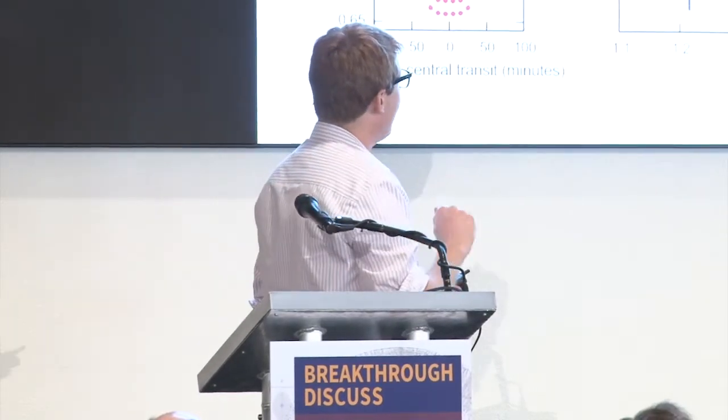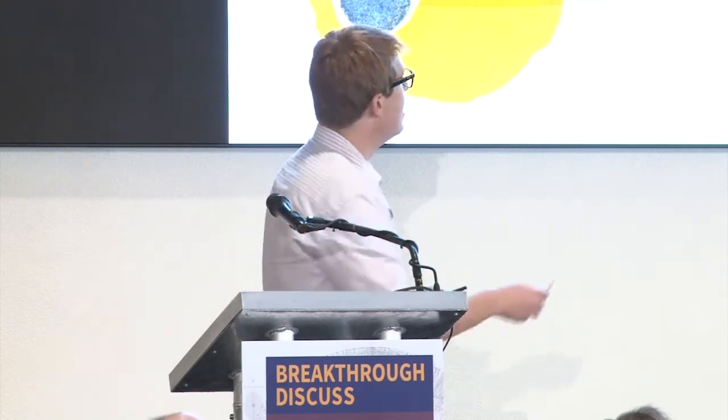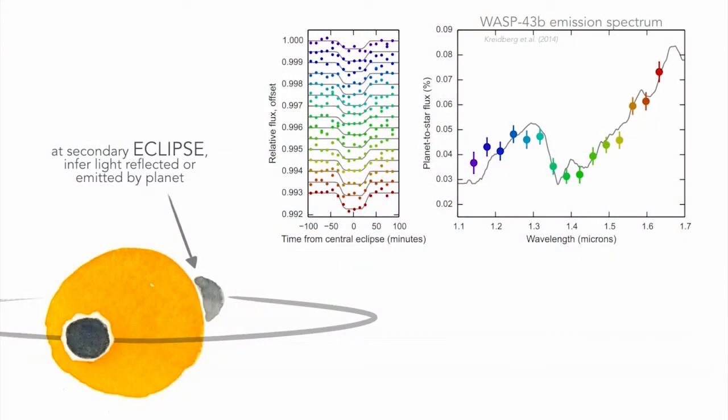We can also watch a half orbit later when this planet goes behind its star, and you see the light that the planet itself was emitting disappear. From that, you can infer the emission spectrum of that planet itself. If you look in the infrared, you're seeing the thermal emission of that planet. Again, you can see a nice water absorption feature here in Laura's plot of the emission spectrum. These measurements are possible for WASP-43b because it blocks a relatively large fraction of its star's light. This is why most of our observations of the atmospheres of transiting planets are so far limited to large Jupiter-sized planets.